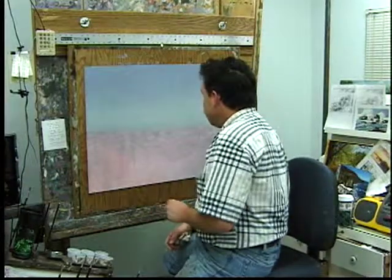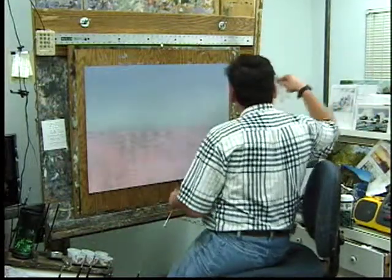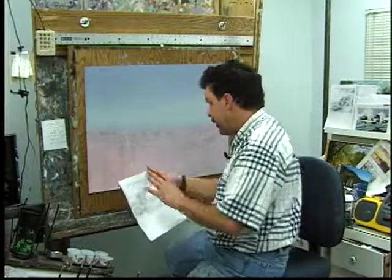Now, today I'm going to start sketching the composition in, and I have done, as usual, my sketch, which in this case is just sort of an indication of where I want to go with the painting. I don't try to achieve a complete tonal representation of the composition. I just suggest some of the tones, but basically I want to get the placement of form set.